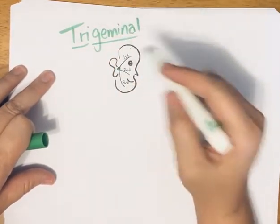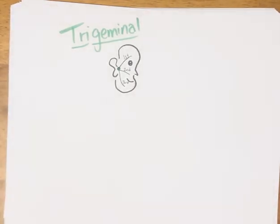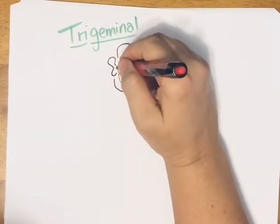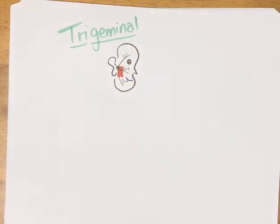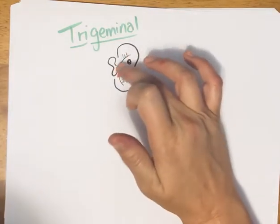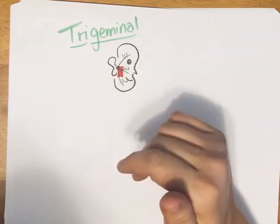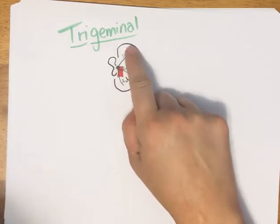Trigeminal, the three twins. Now, the muscles that are right where the trigeminal comes out, right at your cheek right here, are the muscles of mastication. That's your masseter. So basically, the trigeminal comes out right over the masseter. And the next thing that it does is it is going to have sensory branches that go to each area. So trigeminal has basically two functions. It's going to do sensation to your entire face.